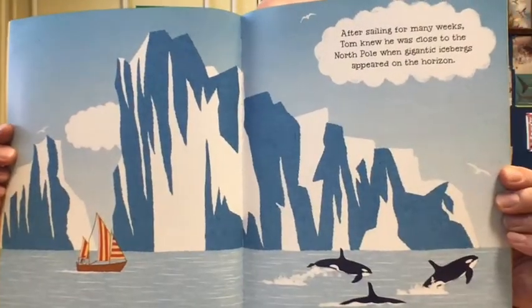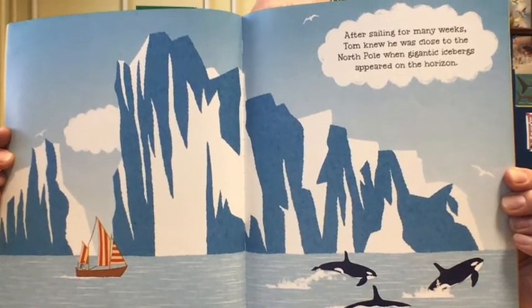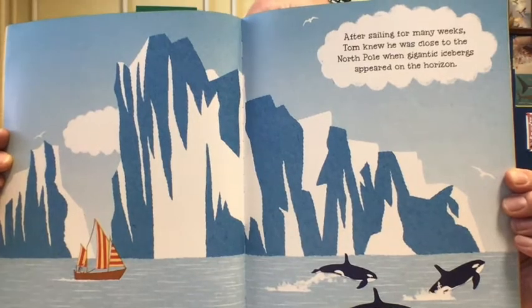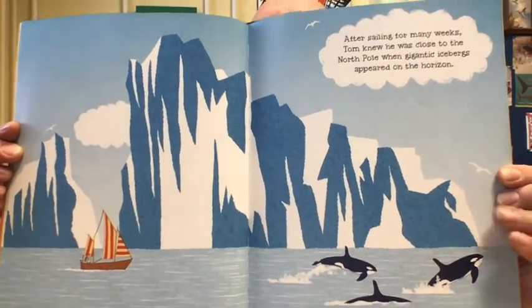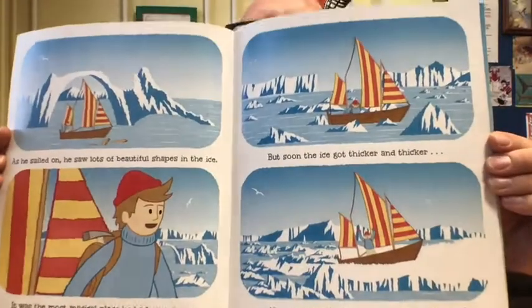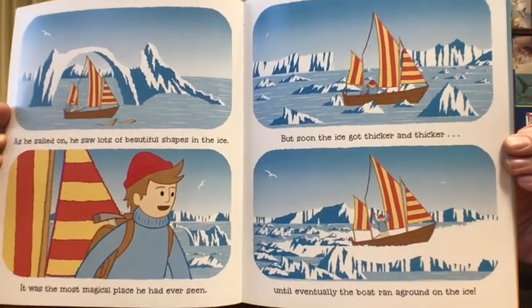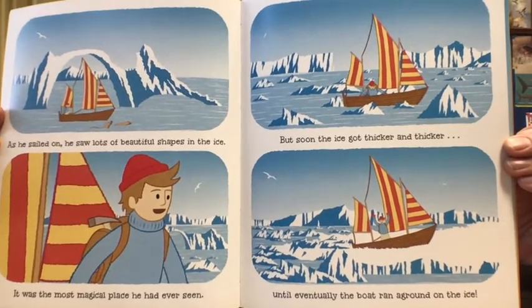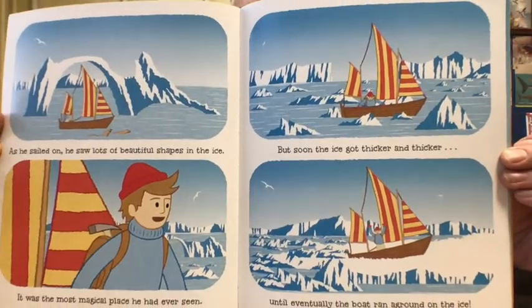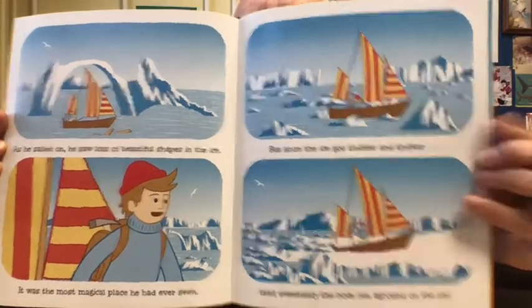After sailing for many weeks, Tom knew he was getting to the North Pole when gigantic icebergs appeared on the horizon. Look how big they are. Ice mountains they are, aren't they? Amazing. And you can see a pod of killer whales. That's what you call a group of killer whales. It's called a pod. As he sailed on, he saw lots of beautiful shapes in the ice. It was the most magical place he'd ever seen. But soon the ice got thicker and thicker, until eventually the boat ran aground on the ice.